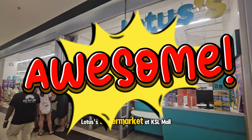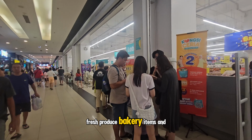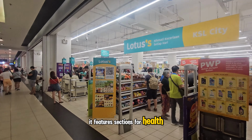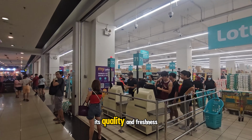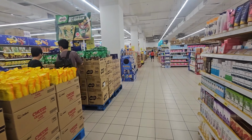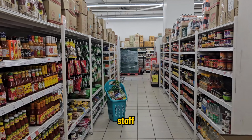Lotus's supermarket at KSL Mall offers a wide range of groceries, fresh produce, bakery items, and ready-to-eat meals. It features sections for health and wellness products, international foods, and household essentials. The store is known for its quality and freshness, with competitive pricing and regular promotions. It provides a convenient shopping experience with ample parking and helpful staff.